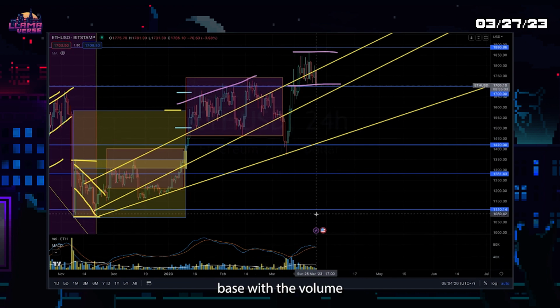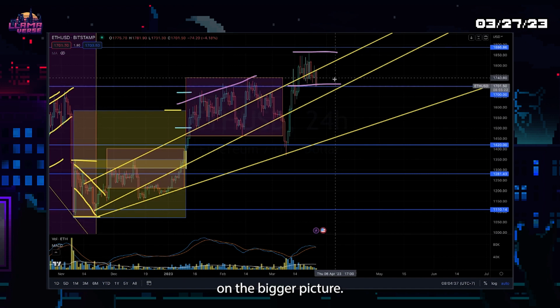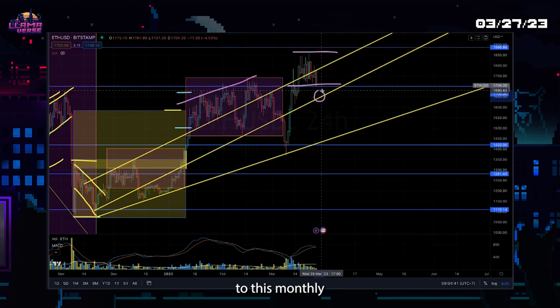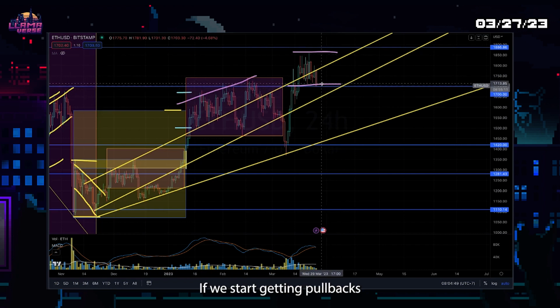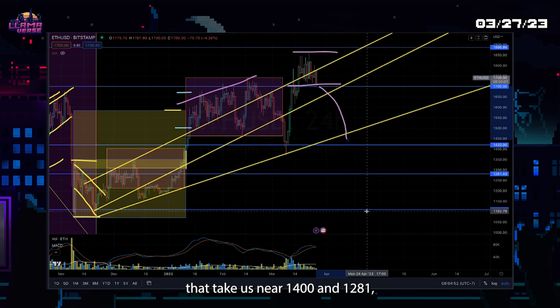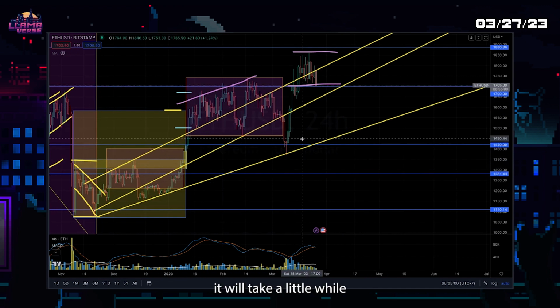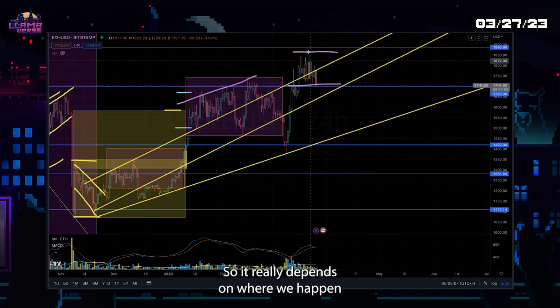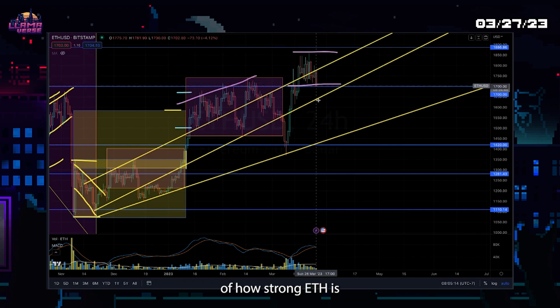Wherever we get the true base with volume is going to solidify confidence in the direction of where ETH really wants to go on the bigger picture. So if we happen to just get a pull to this monthly trend line and we start getting buyers to come in, this could still be very bullish in sentiment. If we start getting pullbacks that take us near 1400 and 1281, this is going to be a healthy pullback because we will still be in trend, but it will take a little while to continue that upward trajectory in the long term. So it really depends on where we happen to reverse off of this healthy pullback. That will give us the consensus of how strong ETH is looking to continue to push, if it's looking to continue to push. So definitely keep an eye out on this 1700 level.